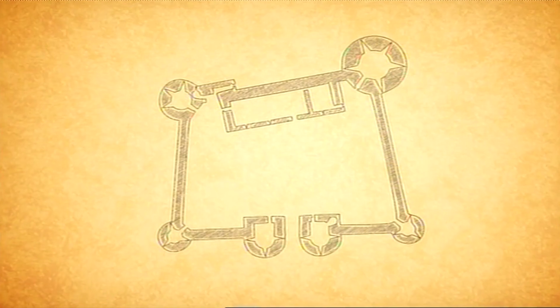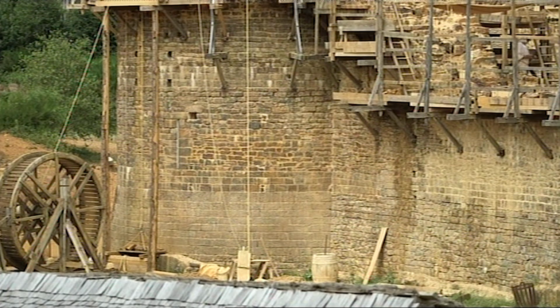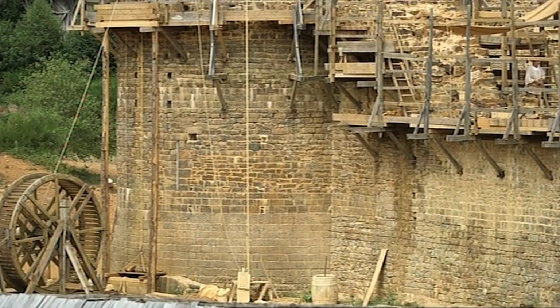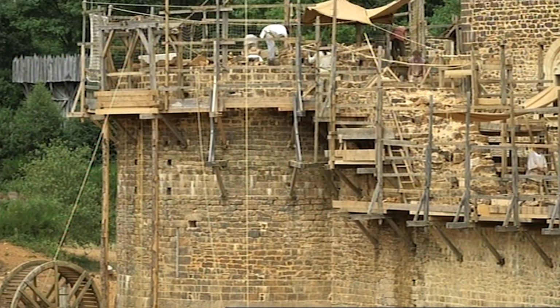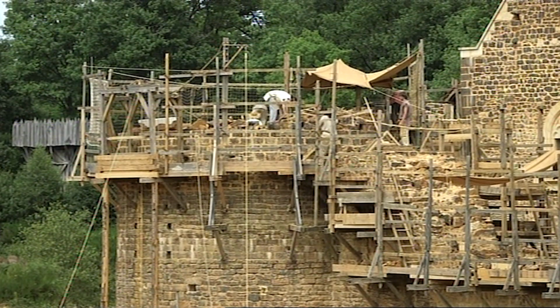The completed castle will have a chapel built into the east tower, where the Lord and his family could practice their religious devotions. Even laymen would have heard Mass at least once a day, so a chapel was considered essential.